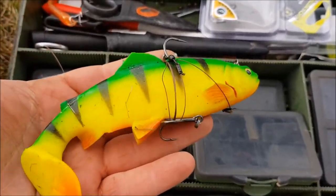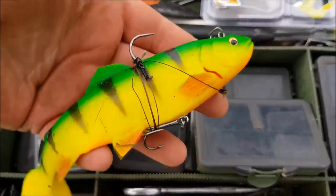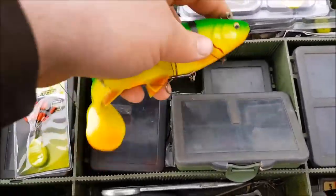Simple lure that I carry everywhere. I think it's about £4. Don't care if I lose it or anything like that. Heavy for the rivers and stuff. Gets down. You know, if you want to have a bit of a play with a lure.